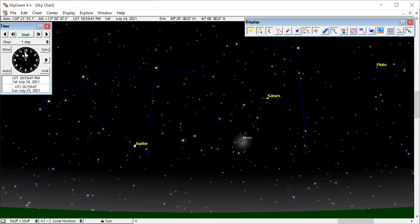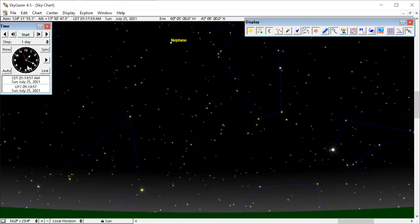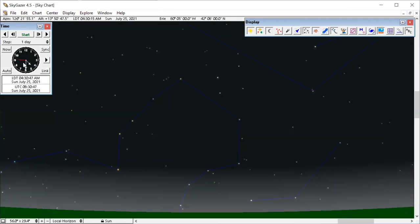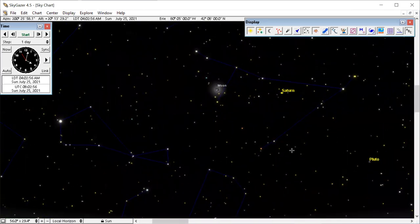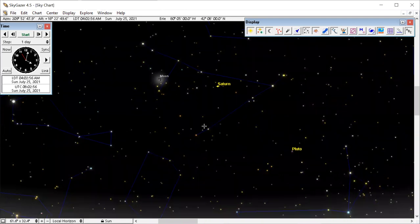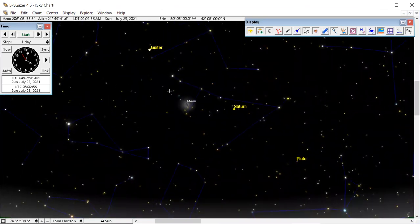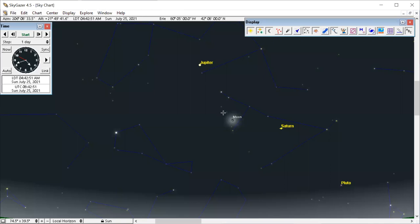Now, if you are not able to view these the evening of July 24th, and you happen to rise early in the morning on July 25th, let's see what happens. Now I'm going to move the clock way ahead, and then we'll have to shift over towards the western sky. And now you can see the moon has actually slid up to the south in regards to Saturn. And so it's a little more evenly positioned between Jupiter and Saturn. Every night, the moon moves just a little bit faster through the sky than we see our planets doing.